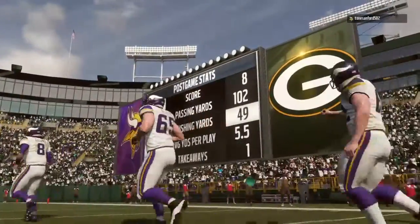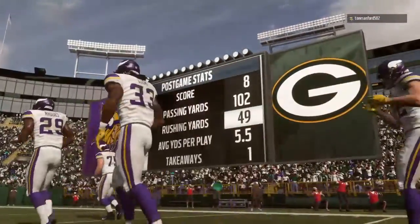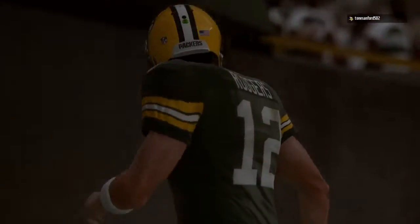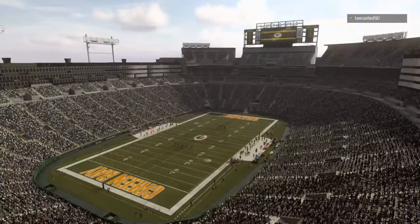So for the Vikings, it was a great all-around performance as they come out of this one with the victory. And they'll head back home next week to take on the Buffalo Bills. Meanwhile, for the Packers, they will fall to 1-1. And they'll try to rebound next week on the road in Washington.